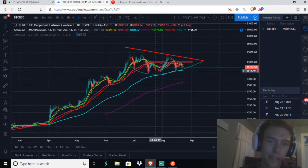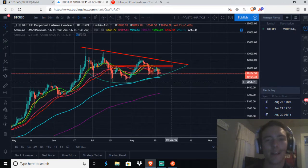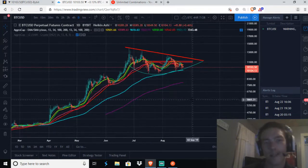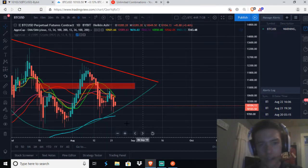But as we found out last bear market, once 10,000 breaks and you go to the downside dramatically, and you break your major moving averages, it's going to become major resistance. And not only that, all your moving averages could become resistance levels. You're going to start getting that downward slanting pressure.